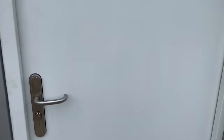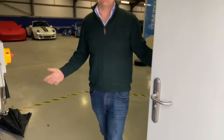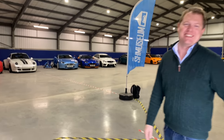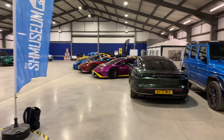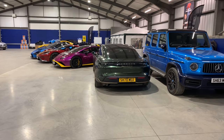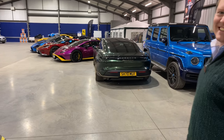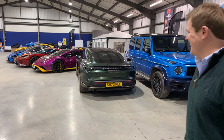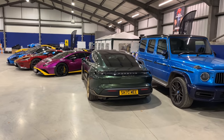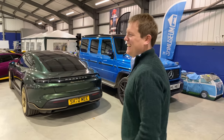Right, pretty sure I'm at the right place. Welcome. Hello. Hello, I am. Wow. Oh my goodness. Cool, hey? I tell you what, this is the most incredible car collection that I've ever actually had the pleasure of walking around. I must say, this is just absolutely amazing. What's it like owning all of these cars?